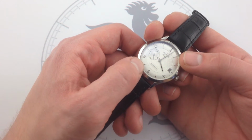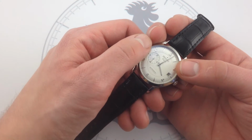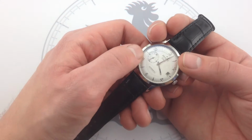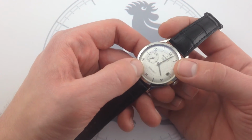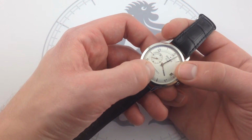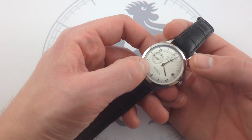Two different textures. There's sort of a satin-grained finish around the hour track that is all applied Arabic numerals, all applied indexes, with a satin finish and a printed minute track. And then there's this clou de Paris inner dial with a little circumference around it, a special little line that visually divides the satin from the clou de Paris.